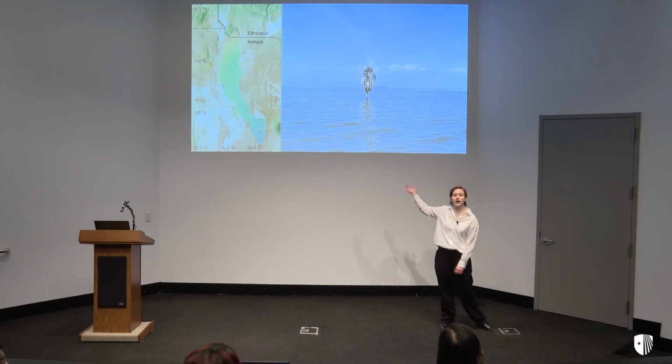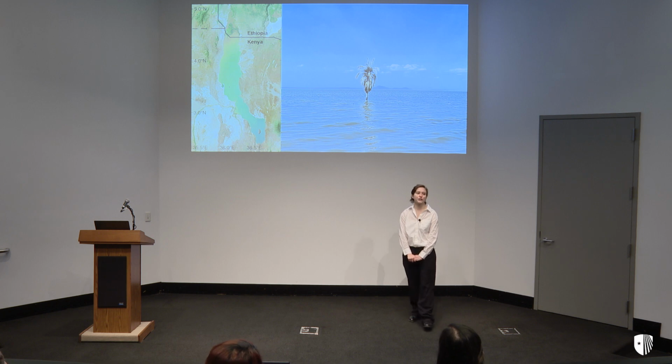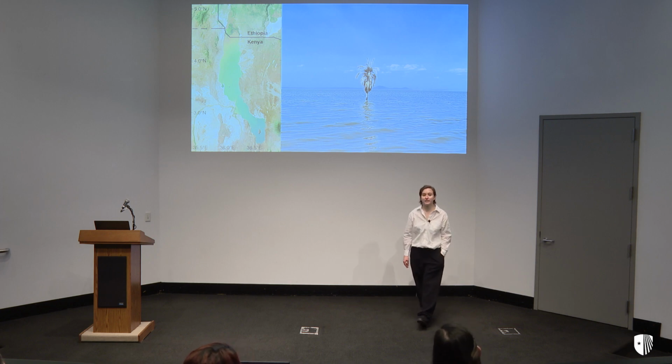This is Lake Turkana. It's the largest desert lake in the world. It's over twice the area of Long Island. And it's here in one of the hottest, driest places on the planet in northern Kenya. This is where our earliest hominin ancestors evolved more than 10 million years ago. And today there are hundreds of thousands of people who live here and depend on the lake.